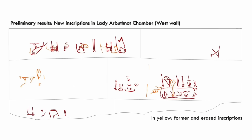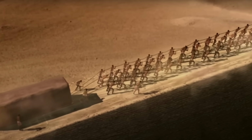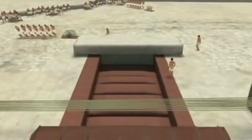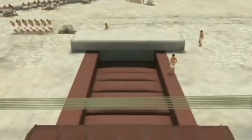But why are there two layers of markings anyway? Well, of course we don't know. I guess the first ones could have been made by the gangs transporting the blocks, then they were rubbed out, and new markings were made over the top by the gangs laying them into position. That's one possible idea anyway.